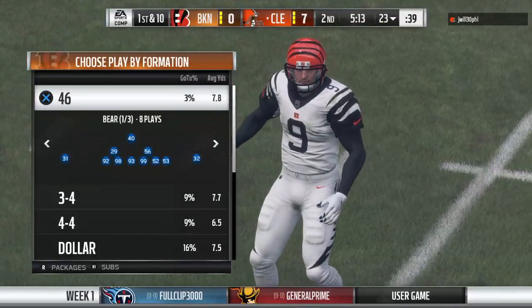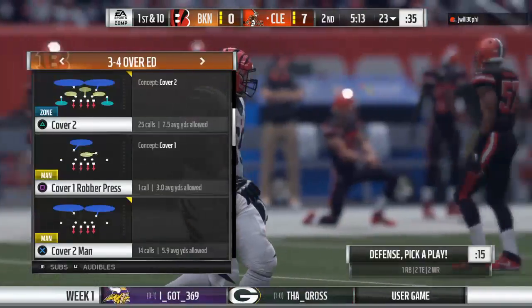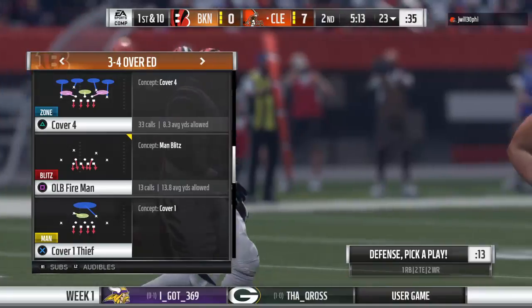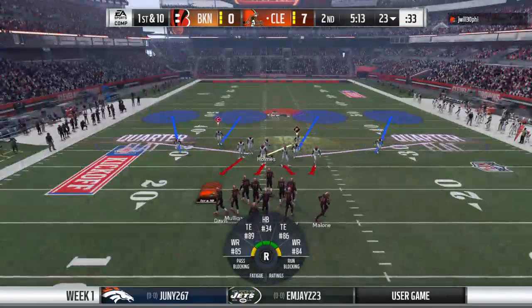The Browns offense heading back out to take possession. And last time they were very fortunate, this offense. They went for it on 4th down, turned it over in their own territory, but the other guys held up. They didn't give up any points.